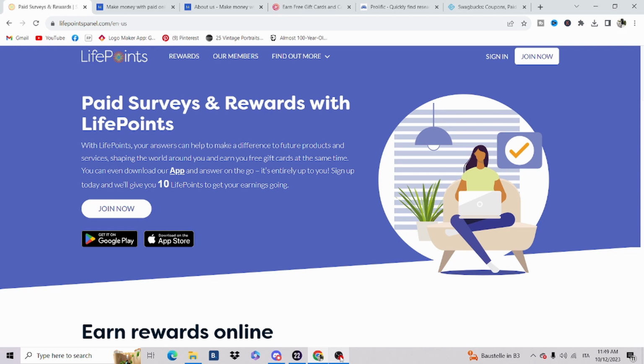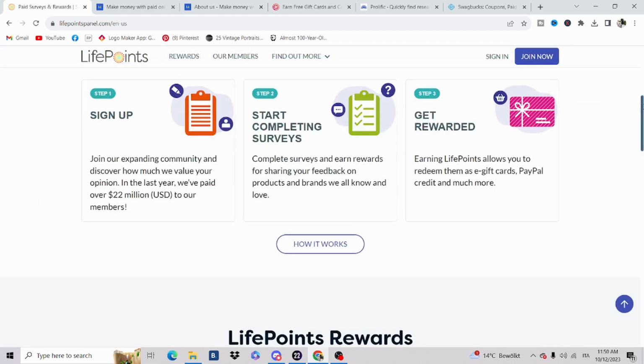So the first website that I want to show you guys is called LifePoint. LifePoint is a website where you get paid for surveys and rewards. With LifePoint, your answers can help make a difference to the future products and services shaping the world around you. You can even download the app or simply use their website to do the surveys. Most of the time, you do these surveys on your phone, your tablet, or your laptop. Some surveys will require you to do them on your laptop, while others you can simply do on your phone. The process is you simply sign up, start completing surveys, and you get paid.